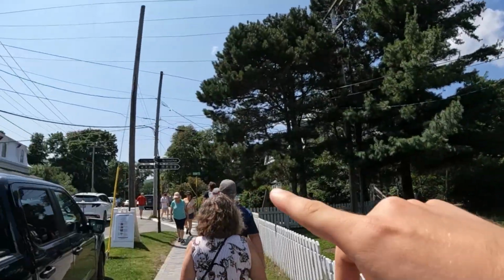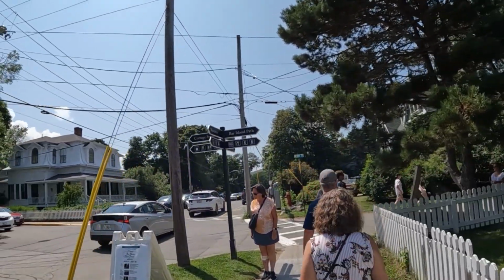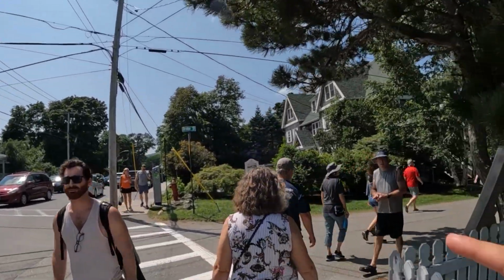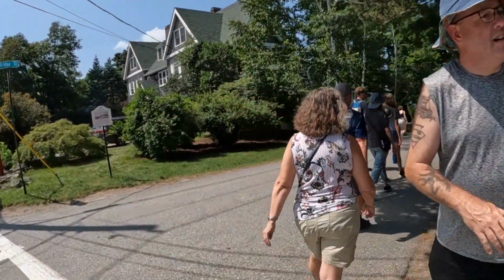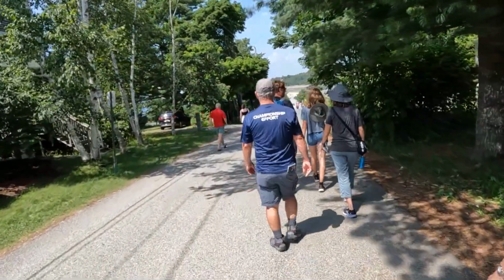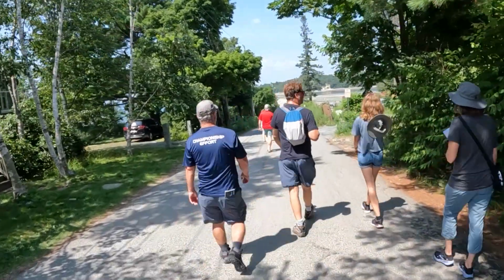So we're walking to Bar Island, and all it is, there's a pathway up here. It looks like Bridge Street. Up here this is Bridge Street, but you see a sign here. It says Bar Island Path this way. So we're gonna head down here, down this hill, and right onto the pathway. And we're not the only ones.